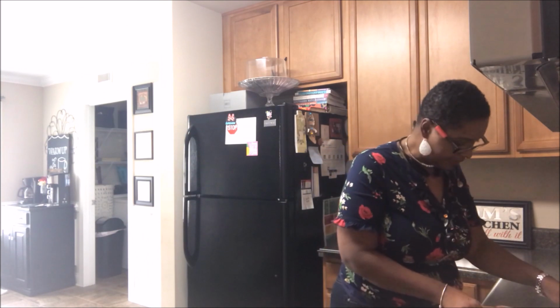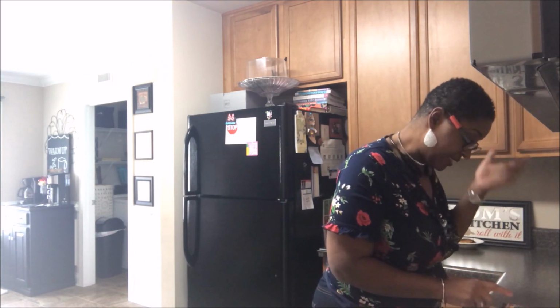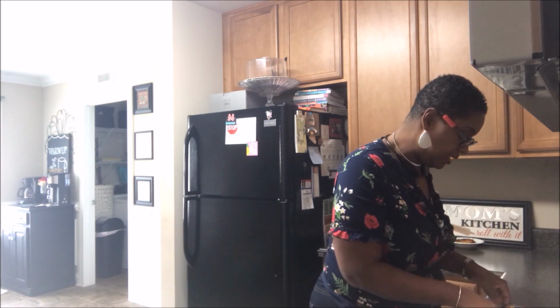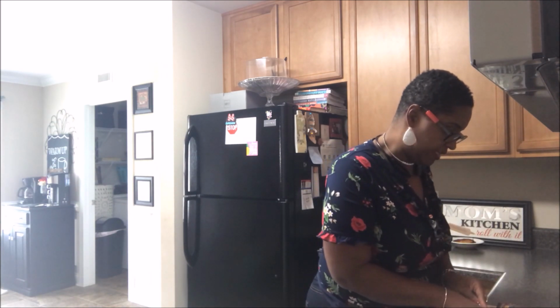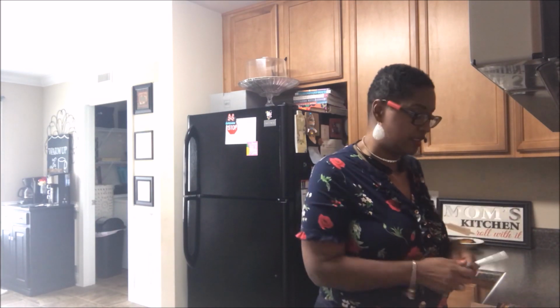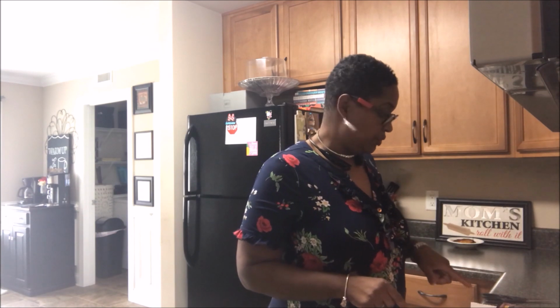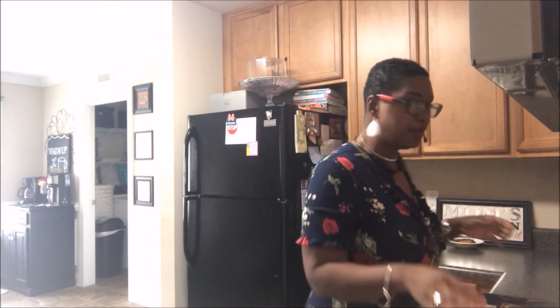All right, so I have 2 packages. This is organic ground beef, 85/15 lean, and I got this at Food Lion on a manager's special. Now, I would have liked probably a 73/27, but this is what I have, so I'm going to use this. I have my frying pan on. I'm going to put both packages in here, and then I'm going to separate this into 2 meals.